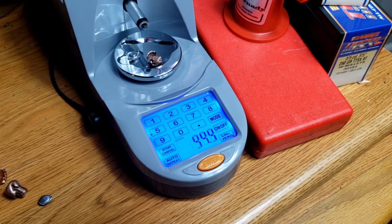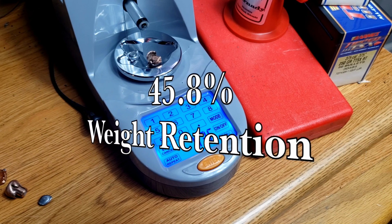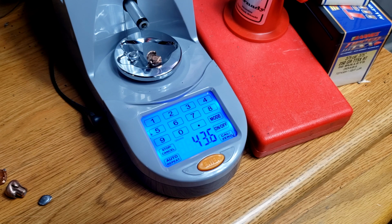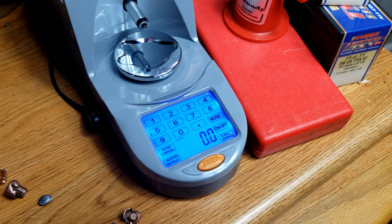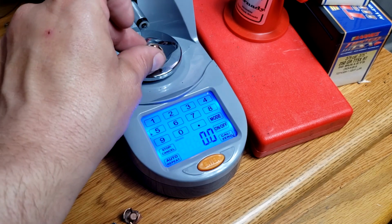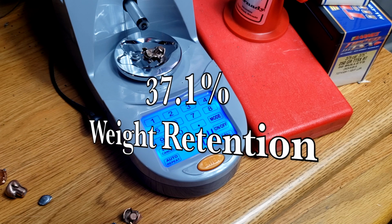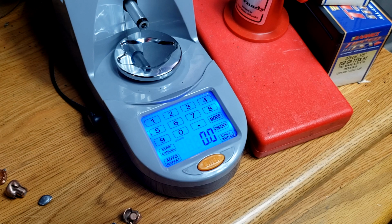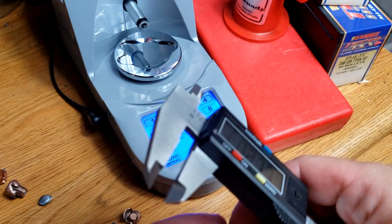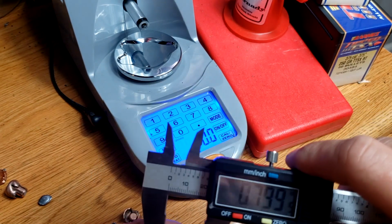Here is the Deer Season ammo. 43.6 right there. That is our weight retention with the 243. And with the 6.5 Creedmoor, 46.4. So the 243 actually kept more of its weight, while the 6.5 Creedmoor distributed more energy. So I'm still leaning 6.5 Creedmoor, but I think the real answer in this test is don't use Deer Season ammo. Find something copper and solid.